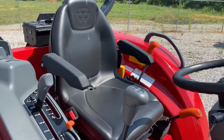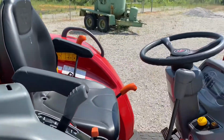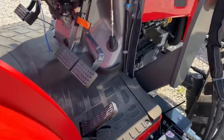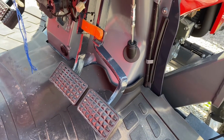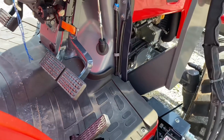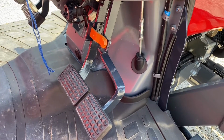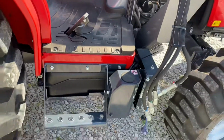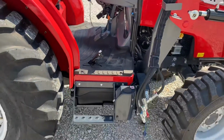Another premium feature are the armrest and the contoured seat that come on this tractor. Moving on down, you see that you have dual brake pedals for the left and right brakes. If you're plowing, you can unlock this to get better control in the field. And then you lock it anytime you're on the road or moving at a higher speed with a load in front of or behind you. You do have a foot throttle here, and you do have access on this side of the tractor to get up and down off the tractor.